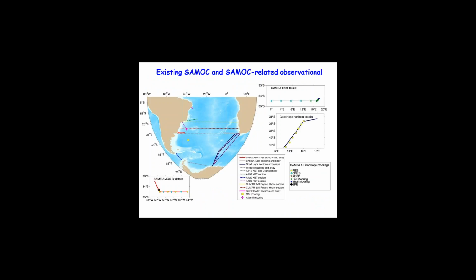This is where we are today. After 7.5 years, we were able to establish a pretty good observing system with new observations and based on existing observations that are related to what we want to do. In first place, there are the Cliver and Woes lines that are collected once every 10 years, more or less, at 30 south and 20 south.